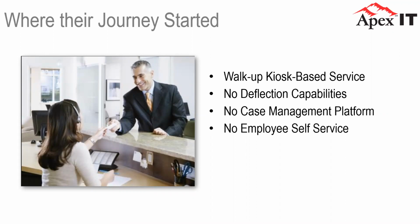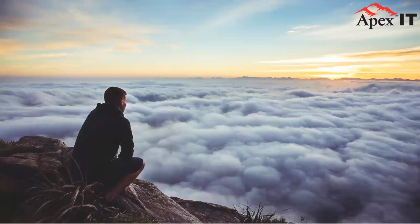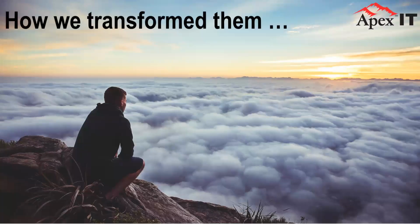They didn't have any self-service portal. They didn't have a searchable knowledge base. Their communications were inconsistent. It was based on whoever was communicating, so they didn't have templated responses. And ultimately, they had very basic, very minimal reporting. It was really call volume and sometimes jotting down on a spreadsheet for a certain period of time. So that's not the way that you want to operate from an HR help desk standpoint.